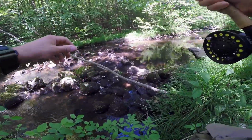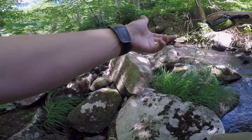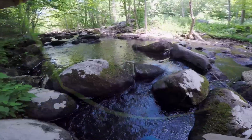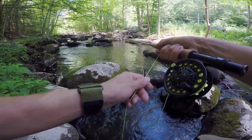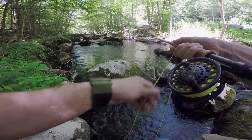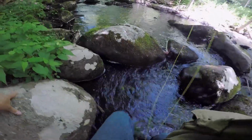Oh, something instantly took. Pocket right here. There we go, we got one. This has got to be a trout. It's got to be a trout. It's too big not to be.